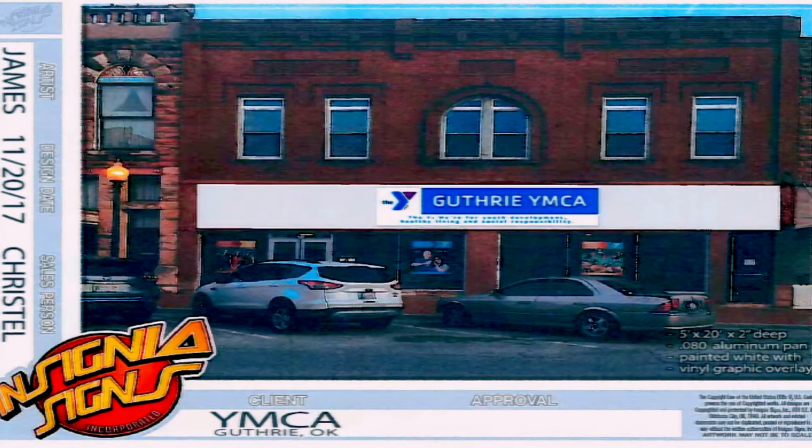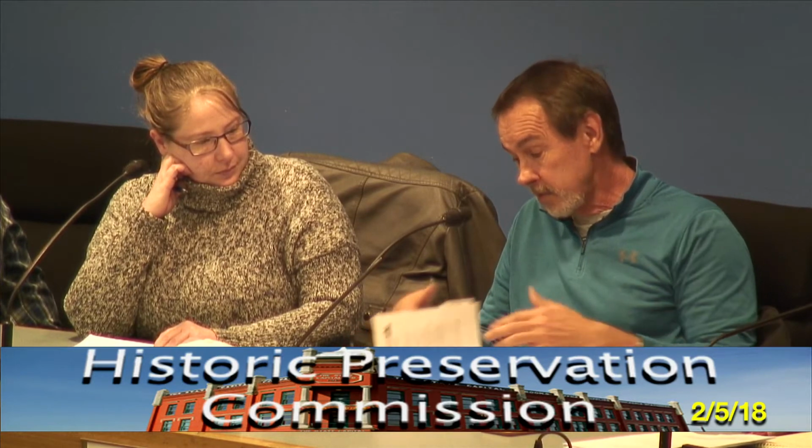So we talked about it last time, and from what I recall from my notes, nobody had a problem with the signage. Are there any questions or concerns? Yeah. Okay, I had no questions about the signage until I got this little handy dandy book here. And I just highlighted a couple of things that I would like to point out. There's a lot of great information in here, and it gives you suggestions and even tells us what our purpose is.